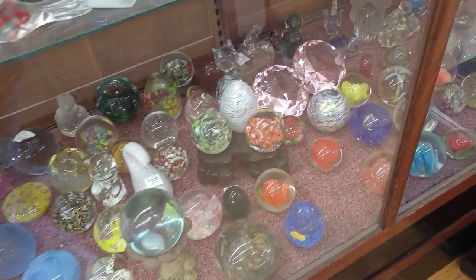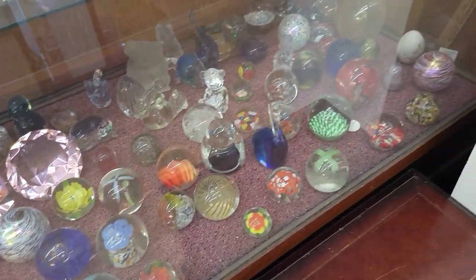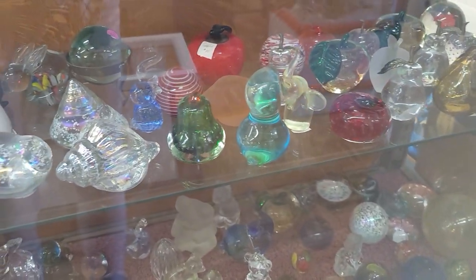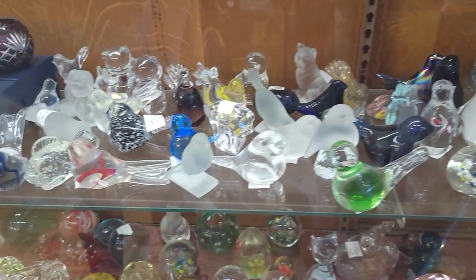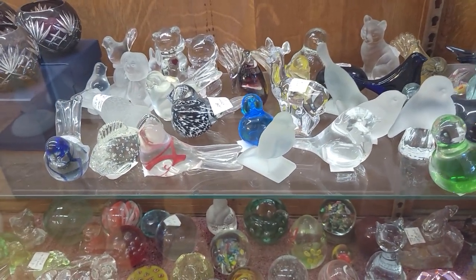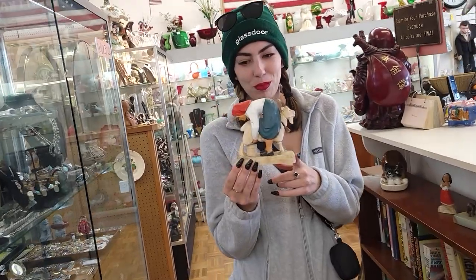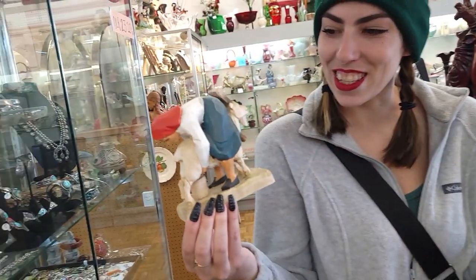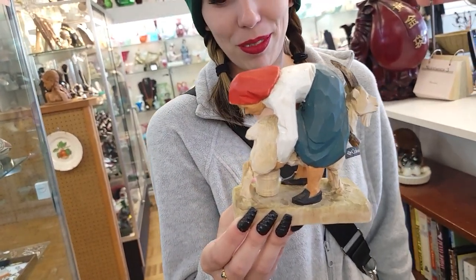Taking a little peek at the paperweights here, and then we are going to check out. I think we've done some damage here. I'm already checked out. Well, this is true. Oop, I do see a bluebird of happiness. I might have to see how much he is. Stand by. Oh my gosh. That was our life. Well, I mean, sometimes when they weren't cooperating, that's what you got to do.